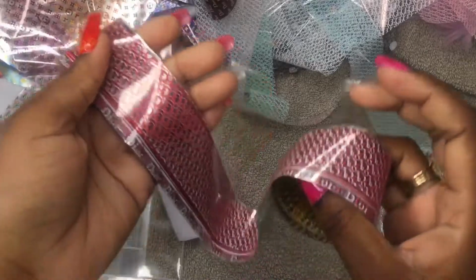So what I'm thinking is I might organize these by designer, like all the Louis Vuitton with the Louis Vuitton, all my Dior with Dior, all my Nike with the Nike. Yeah, do y'all see how this foil goes on for days and days?